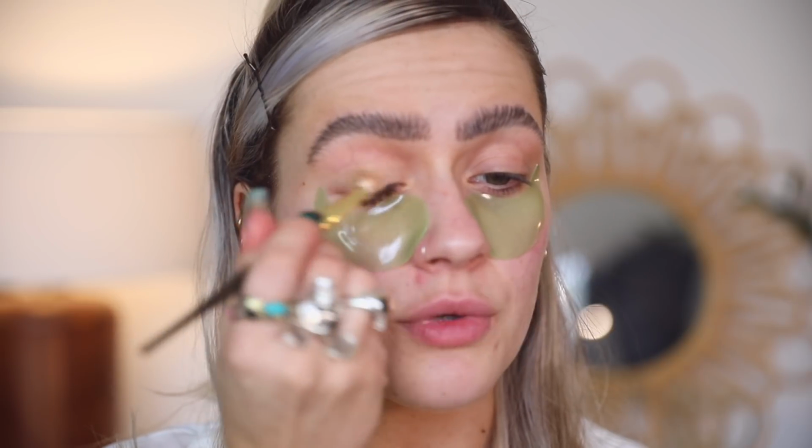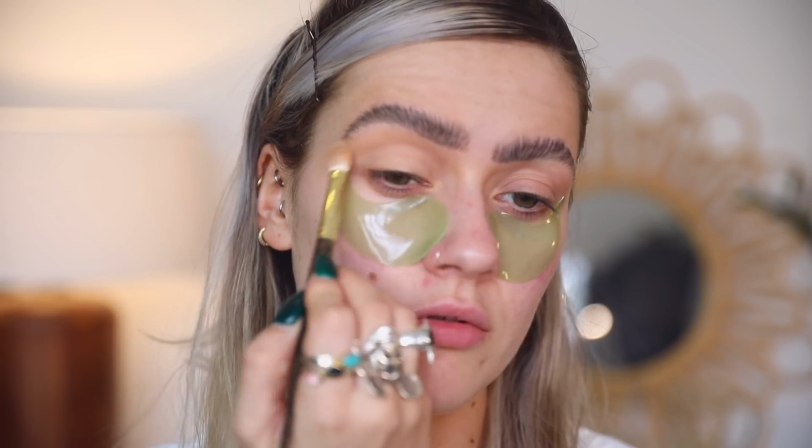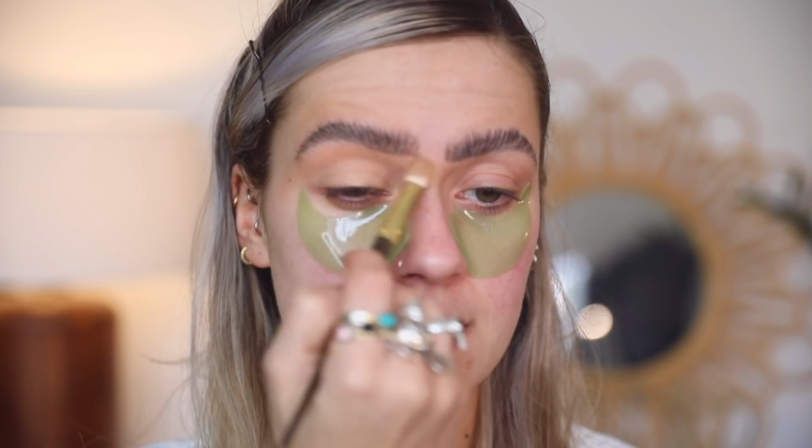So I'm going to prime my lid using the NARS on this side and the L'Oreal on this side. I just like to buff this on with a fluffy brush, just for a really thin application of color, and I just bring it all the way up to the brow, all the way into the nose, and I also pull it quite far out as well. But you don't want a really thick layer because it'll crease.